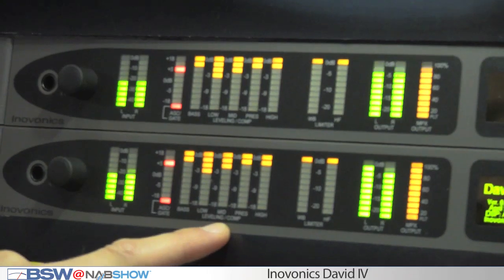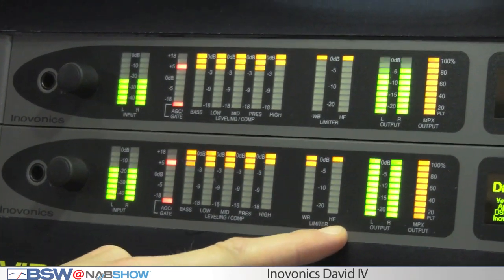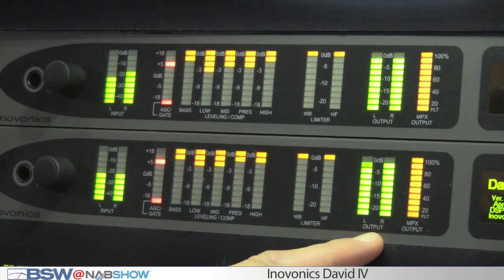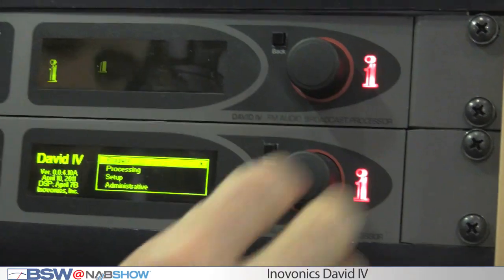Features 5 bands of processing, presets for popular radio formats, enhancements for bass control, including rumble and punch, stereo enhancements, IP connection for anywhere in the world. It makes it easy to share your presets with other network stations.